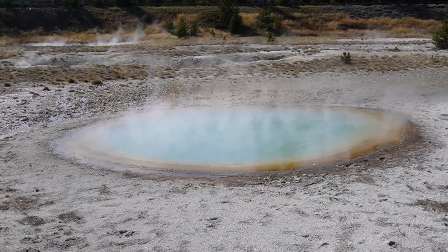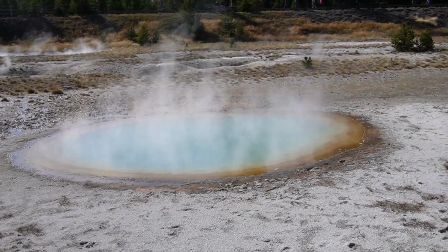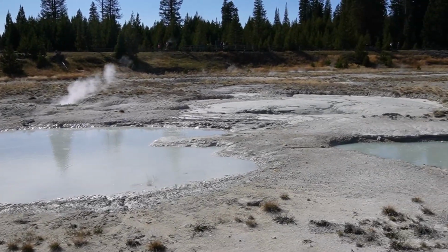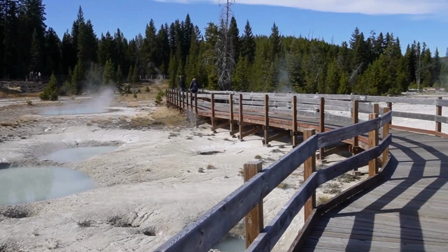This one kind of reminds me of Grand Prismatic Spring, but just a lot smaller. So the West Thumb Geyser Basin was actually a very welcome surprise. There are still a lot of people here, but as you're walking around, the loop is actually over such a large area that you feel relatively spread out from people, and people aren't on top of you the whole time.